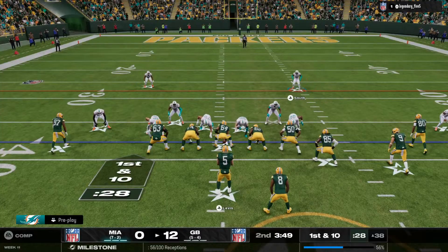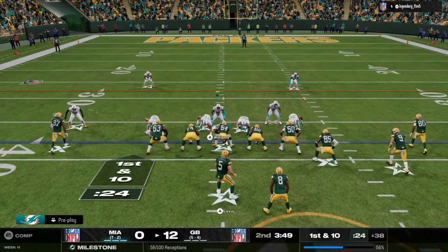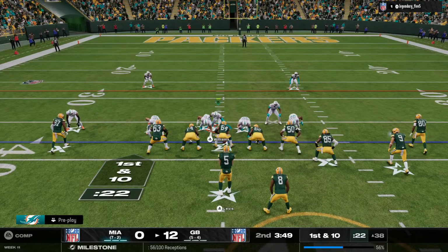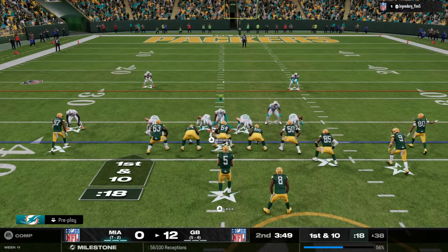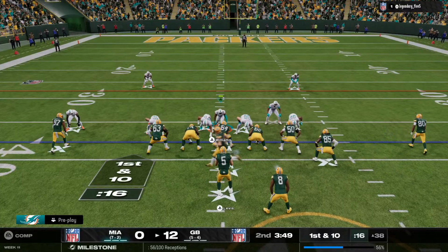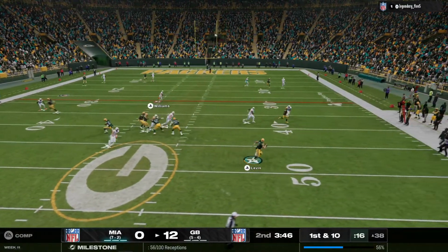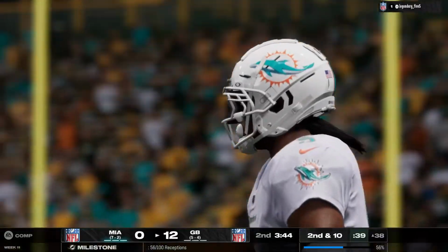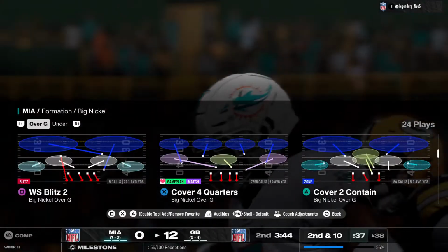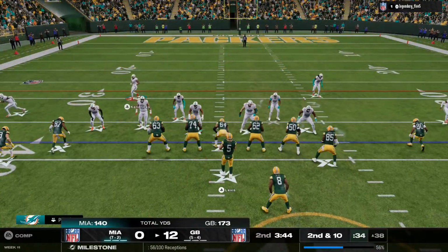Here we go. In motion left goes Watson. Now Levis. He'll buy some time right. And he just gets rid of it. Throws it away. A wise move there. Looked like nobody open. Now second down. Here's 2nd and 10.